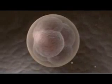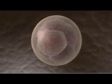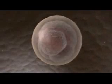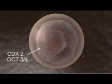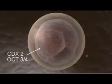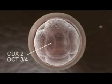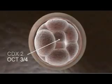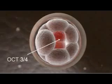In this 8-cell embryo, called a morula for its berry-like appearance, all cells express a pair of genes, CDX2 and OCT3/4. But as the cells of the morula go through their next round of division, CDX2 is downregulated in the innermost cells, while OCT3/4 remains expressed throughout.